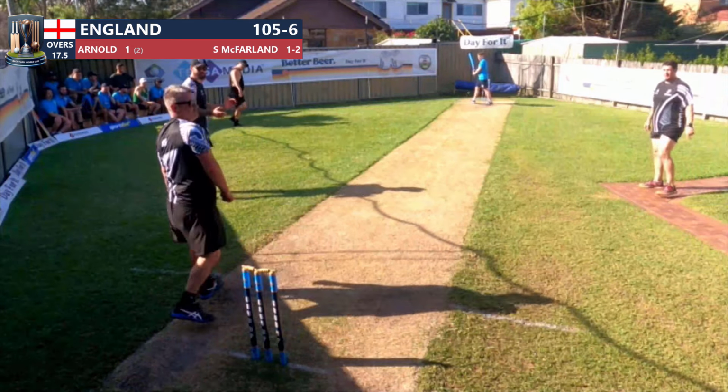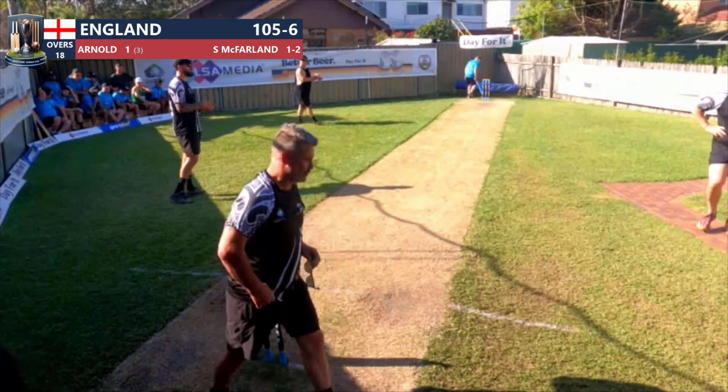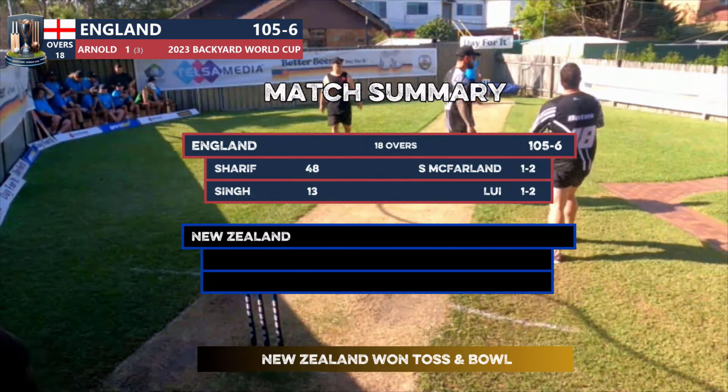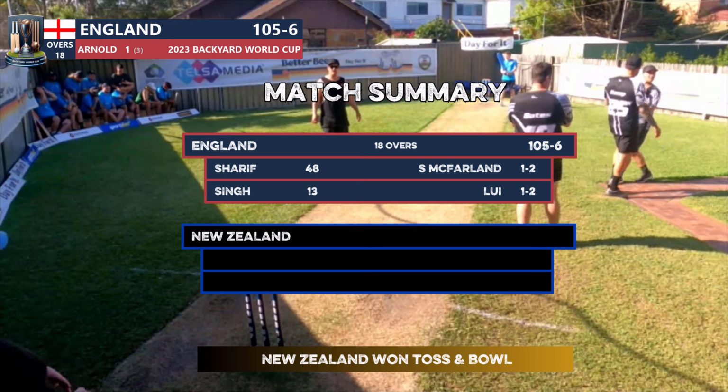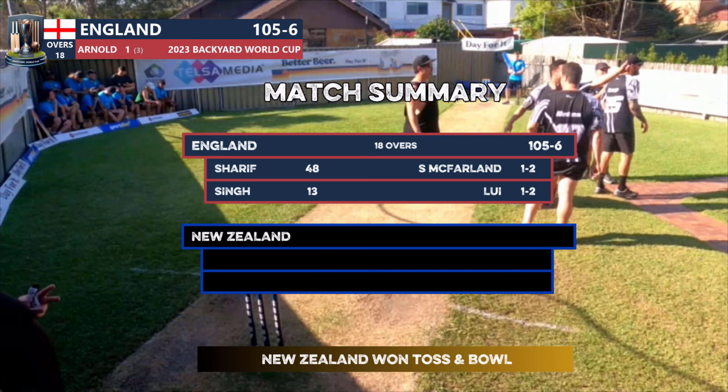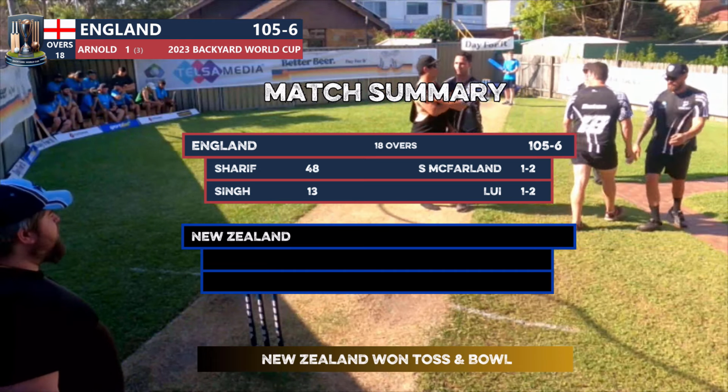What an excellent day it's been for him, and left alone by Connor Arnold. Brilliant day's work from Simon McFarland. Not over yet, maybe required to bat, of course. But his bowling has been excellent. And New Zealand have really hauled their way back into this. Nobody for England has been able to back up Yusuf Sharif's efforts.